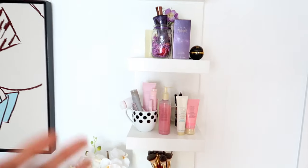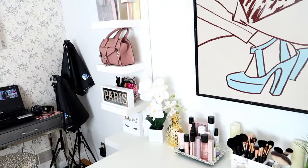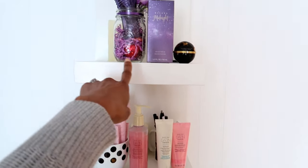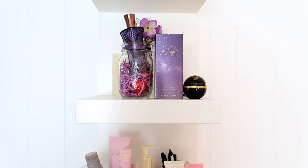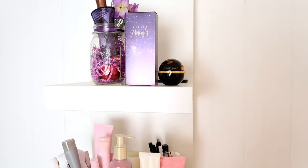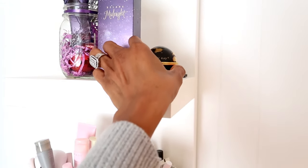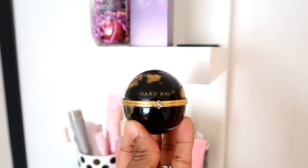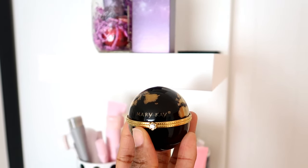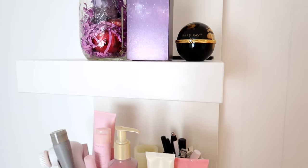So this is the famous IKEA Lack shelf, which you guys have seen in every YouTube video. And I bought two of those. And on top here, this is my favorite Mary Kay perfume, which they've discontinued, but I stocked up. So for now, that's what I'm rocking, that's what I'm loving, and that's what I wear. So I have that here on display because I love it. And this was the Mary Kay globe they had maybe two or three years ago, and I actually put my jewelry in it. So that's why I keep my rings and earrings there when I get back from work.